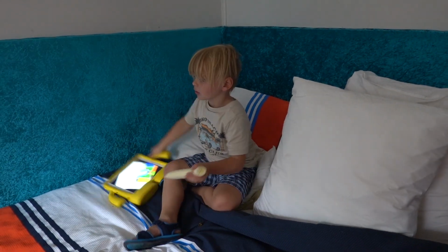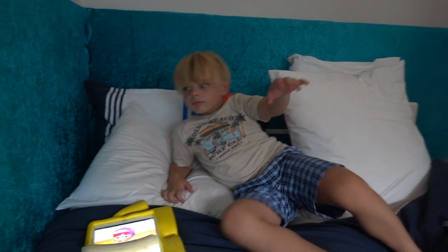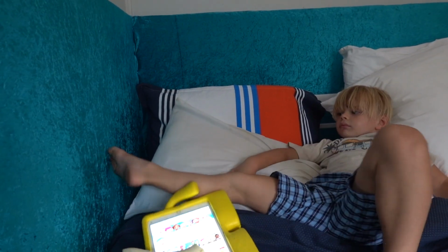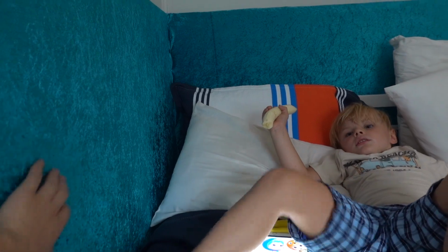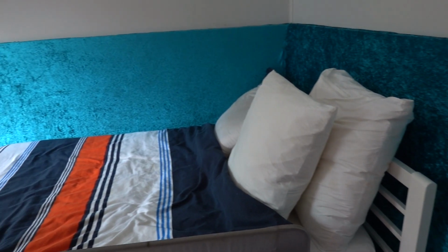You ready to see it? Your new sensory walls. Look at here. Look at here. Whoa. Do you like your walls? Do you want to feel it? Look, touch the wall. Do you like it? He likes it. Look, he likes it. Alrighty, we're finally done.